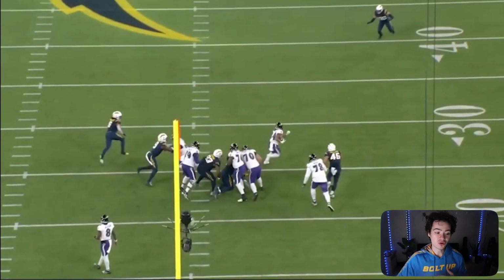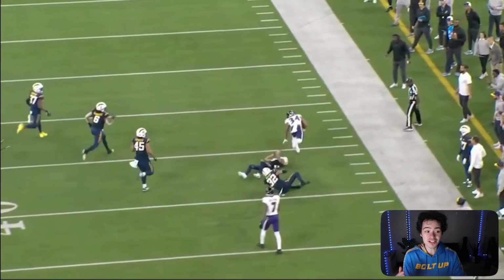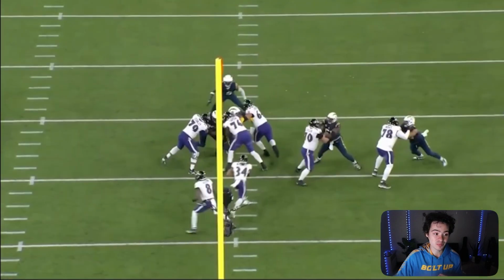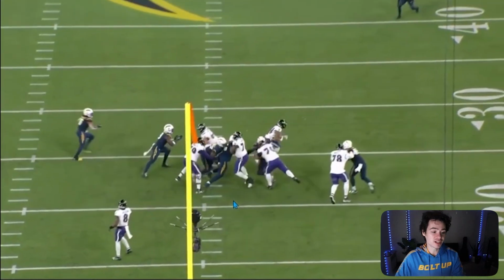And I don't want everyone to hate on Kenneth Murray, saying that he's a really bad linebacker and all this stuff, because he's actually been one of the reasons that the Chargers run defense has improved so much this year. But yeah, this play, this is one of his worst plays of the season. He just did not read it correctly.